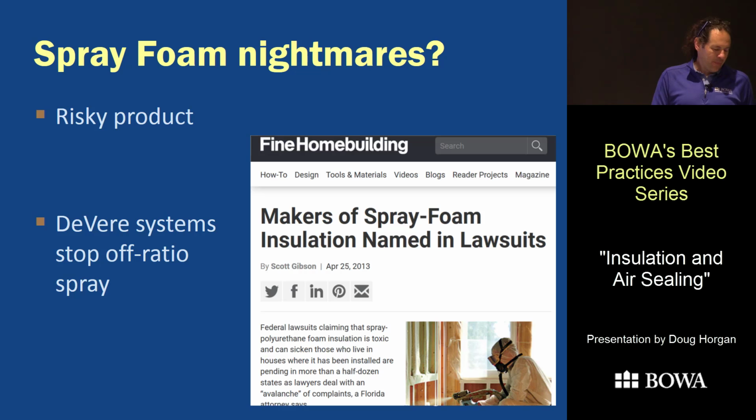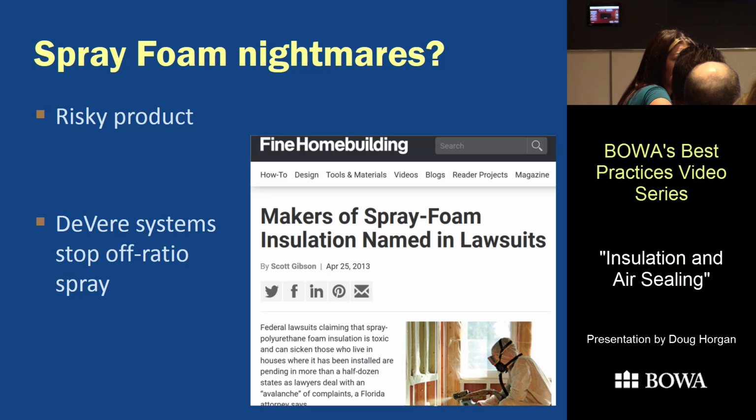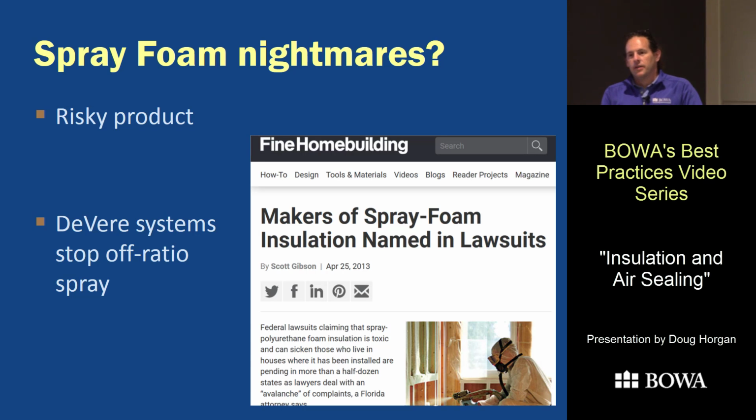Go ahead, Larry. Are there tests for that to know if... Yes. Depending on each company, they probably do things differently, but at DeVere there are about 5 different gauges on the machines that are built onto the trucks. So that way if it goes off ratio, it actually shuts the machine down. Yeah, this is one of the reasons it's good to have a good partner like DeVere with well-trained people and good equipment. So is there anything that a week or two later we could bring to the house that would let us know if there's any gases?